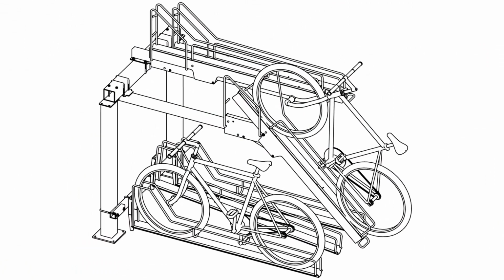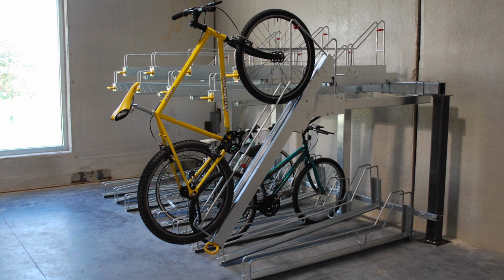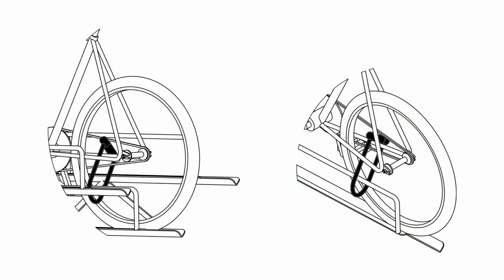There are solutions available with a lift assist element to make it easier to park bicycles on the upper tier. One example is the Madrax Bike Boost. As these types of racks are meant to store bicycles, security is a primary concern. It's worth making sure there is an element built into the rack that allows the bicycle to be locked to it.